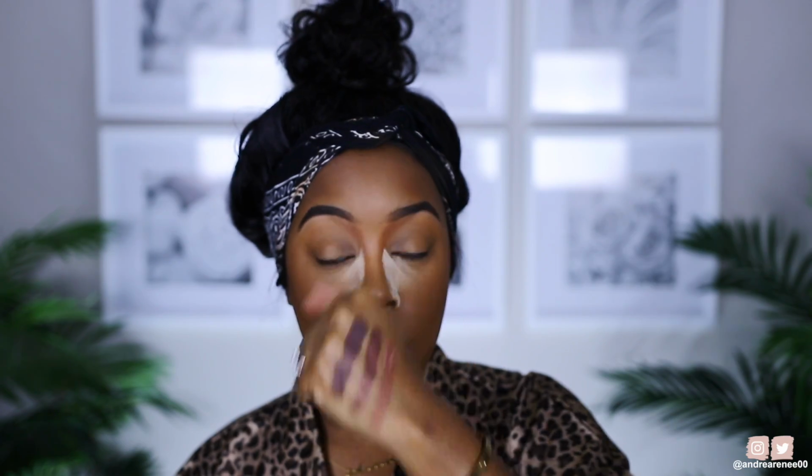Oh, wow. This actually looks darker swatched. It looks good. Don't get me wrong. This looks really, really good, but it looks light in the palette. Y'all see that? Okay, that is so weird. But I mean, I like it. I do like it because it's a shade that I know I could use without it looking ashy, you know?